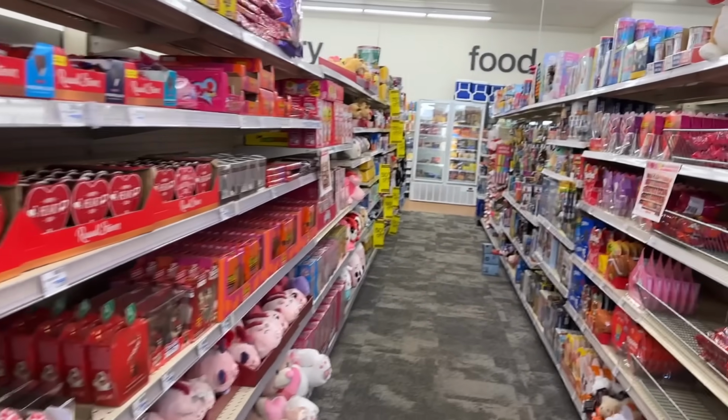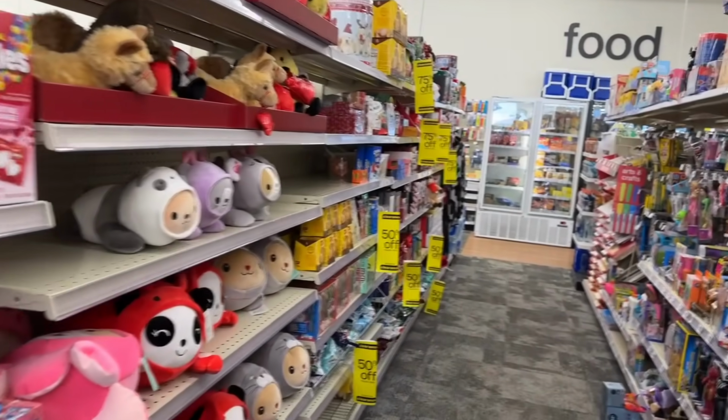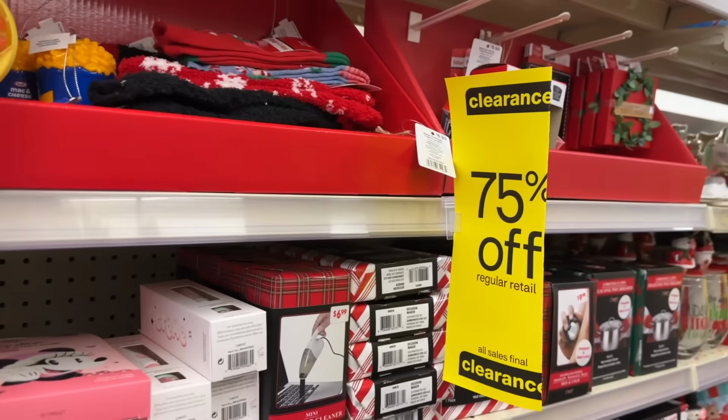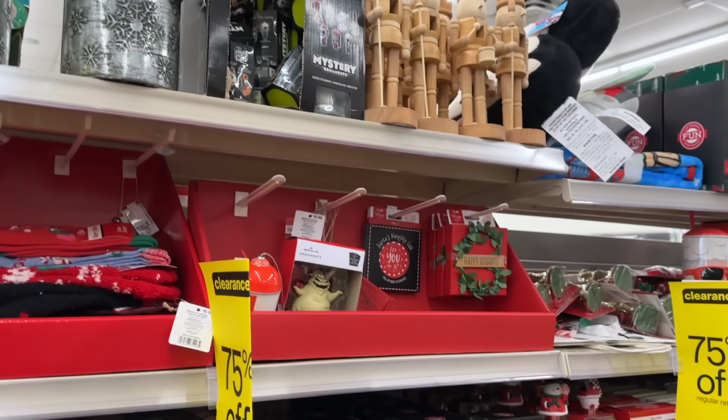If you are interested in the holiday clearance, it has dropped to 75% for select items right now, so you can scan away and see what your store has. I'm not really interested in the holiday clearance this year. I just haven't really been feeling it. So I decided to pass on these items.